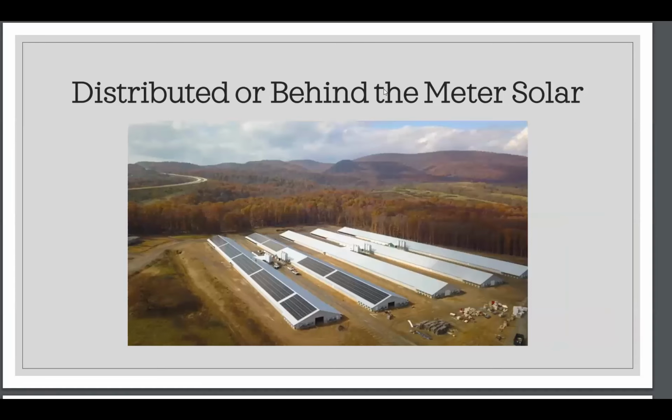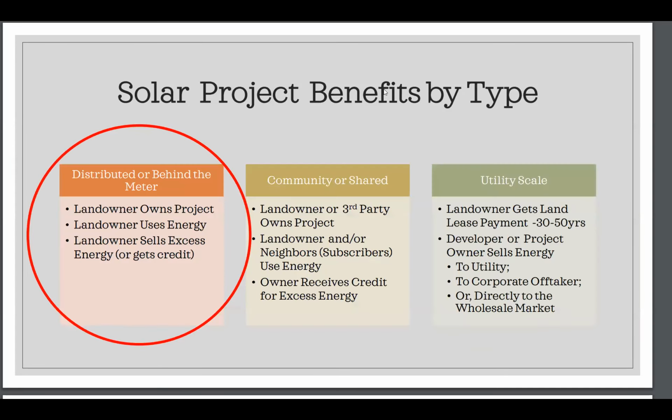This one is a little bit different, but it's basically a behind the meter project. It's supposedly the largest one in West Virginia right now. It's in Hardy County. It's on a poultry farm, and it provides all the power for a 21 house facility. And that's just started up fairly recently. So again, with distributed or behind the meter, the landowner owns that project. It's usually on the rooftop, or next to their property. The landowner uses the energy, and the landowner gets to sell the excess energy or credits back to the power provider. That's called net metering, which you've heard of.